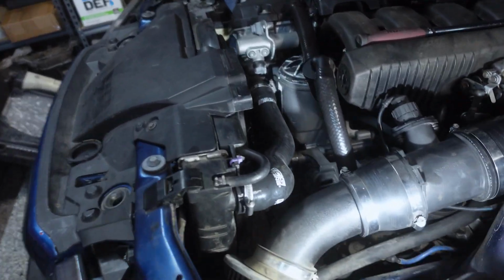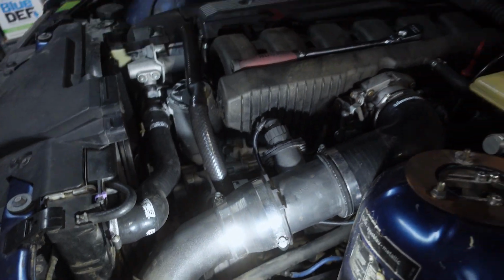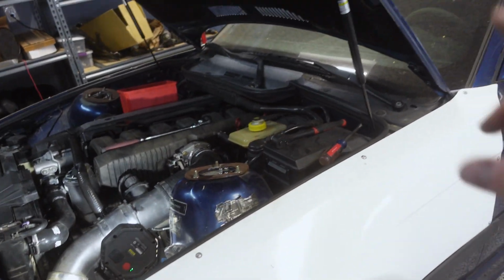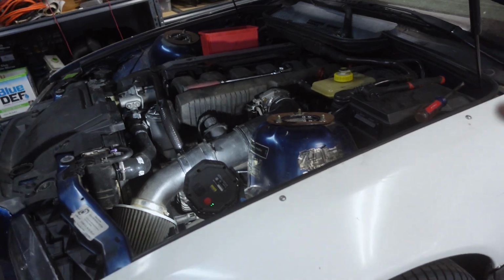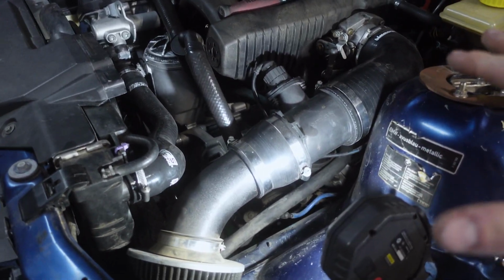Okay guys, so pretty simple install. Now I got everything back installed. I did fire up the car, as you saw. Did rotate the wheel back and forth. Only thing left I have to do is check the fluid level in the reservoir. Just make sure that that's topped off.